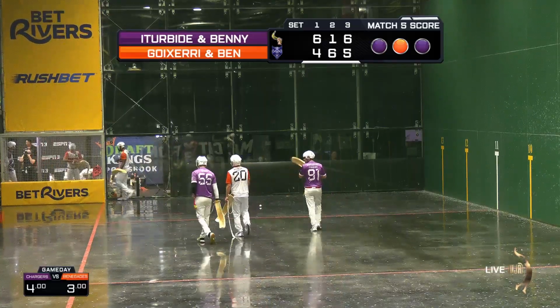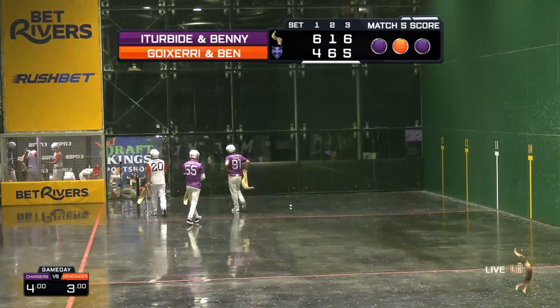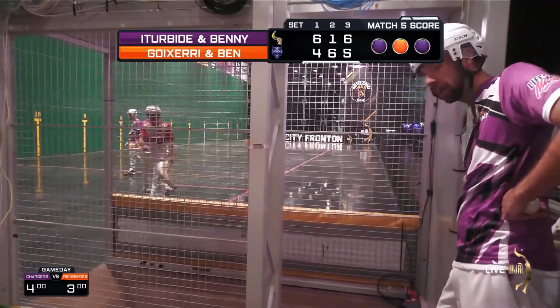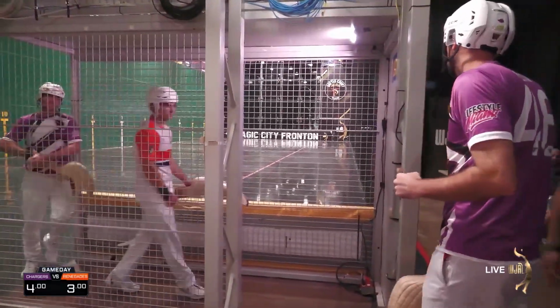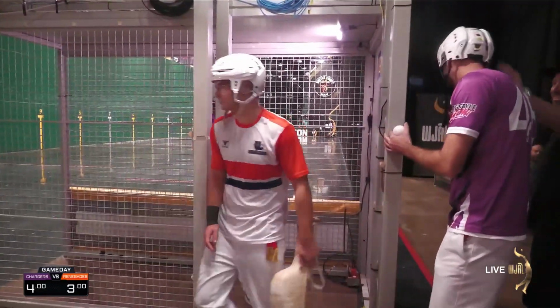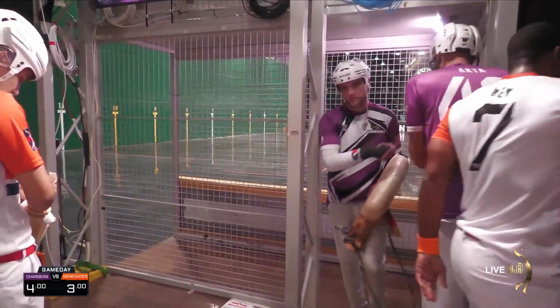Wow. In the end, coming down to the final point of the third set, the Chargers come away with the win. They now have 4 points on the game day, meaning it all comes down to this last one. Zuleika and Arta against Goinaga and Arats. That's coming up in just 2 minutes.